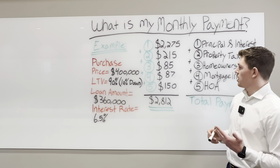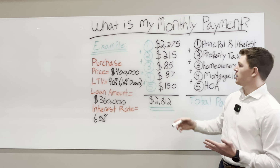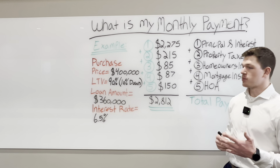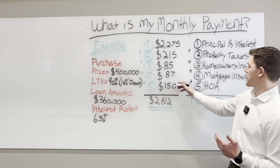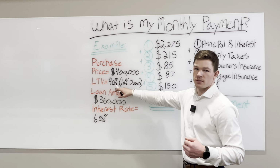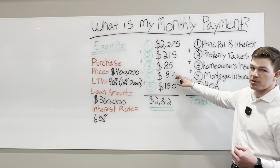Homeowners insurance, a normal homeowners insurance quote for this type of property price would be something around $85. But again, this can change depending on who you're using for insurance, where you live, and so forth. Next, since this is a 90% loan to value loan, right? We're putting less than 20% down. We're gonna have that PMI.